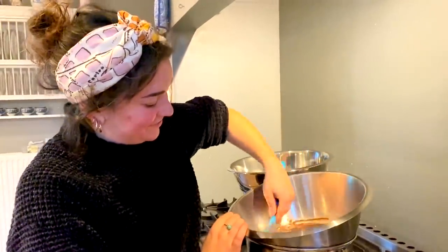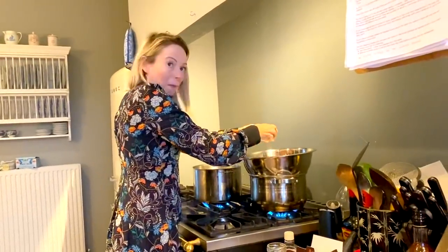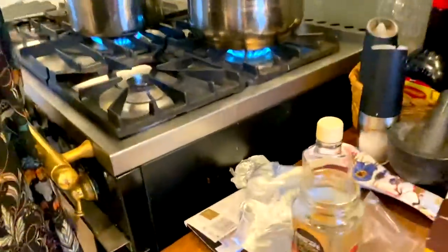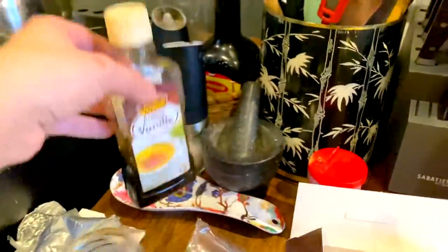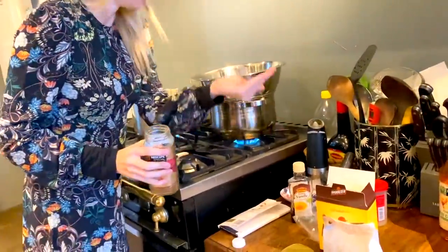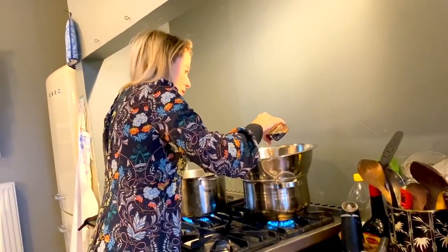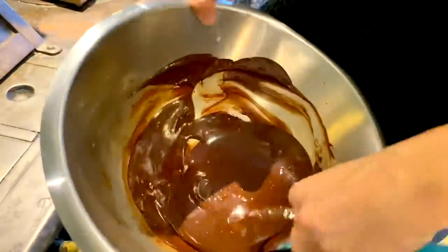Right, so shall I find some more dark chocolate? Right, after that tiny interlude, I found some more dark chocolate, but I think it's going to be enough for one. Perfect. Also, I add a tiny little half teaspoon of instant coffee and a tiny little bit of vanilla, and it won't make it taste like vanilla or coffee. It just makes it more chocolatey. I've never done this before. A tiny, tiny bit of vanilla because that vanilla is super strong. This is the almond milk dark chocolate.